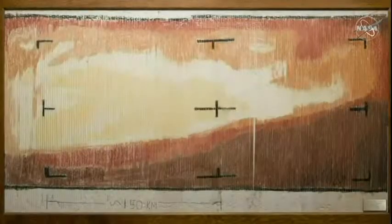And just to show you how far we've come in the history of JPL, I want to show one image. This is from Mariner 4 in 1965.